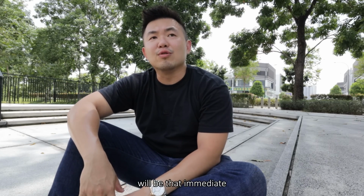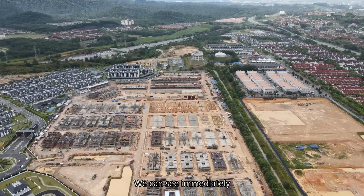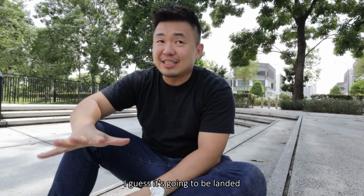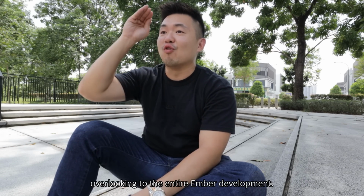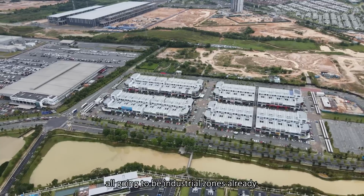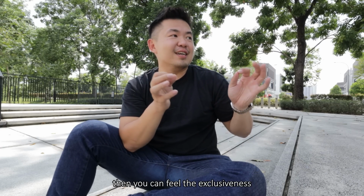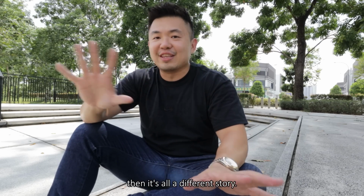Then the last thing I don't like will be the immediate neighbor across Ember, but this is beyond the boundary of the township lah. We can see immediately there's a commercial area, then there's an empty plot of land. I don't know what is going to come out. I guess it's going to be landed properties as well, I hope. If it's going to be a high-rise, then it's going to be very, very weird, overlooking the entire Ember development. So let's hope it's not. Then also beyond the shop offices, it's all going to be industrial zones already. So within this cluster, then you can feel the exclusiveness, the greeneries, the entire curated environment, right? But once you go out, right, then it's all a different story.